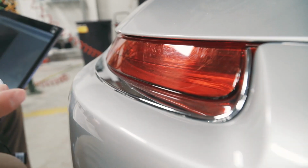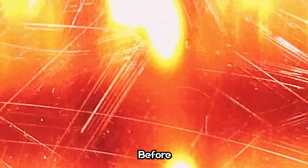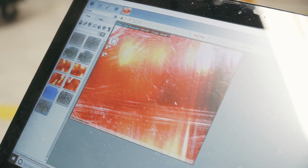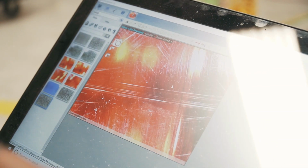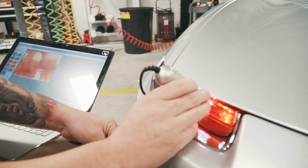See how badly this light is scratched. You don't need a microscope to see that, but it's kind of cool to see it when we put it on there. So what I want to do is I want to do a 50-50. I want to tape half of this off and I want to correct it and see the difference.